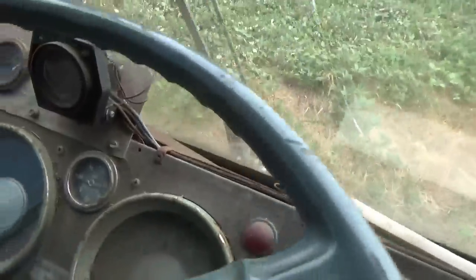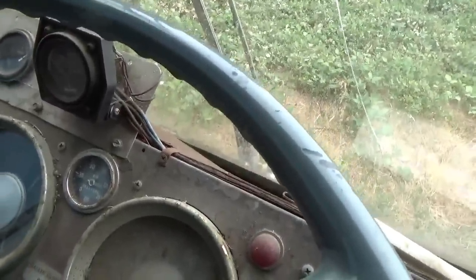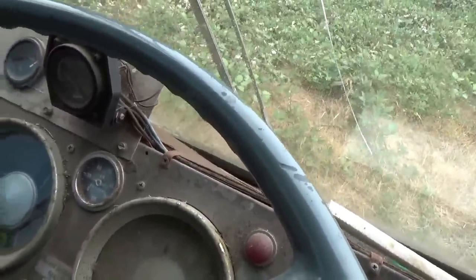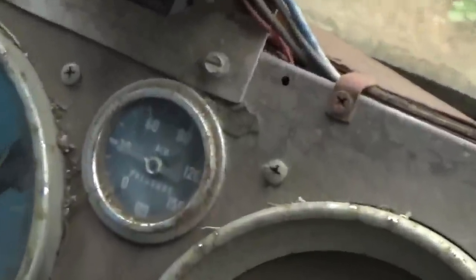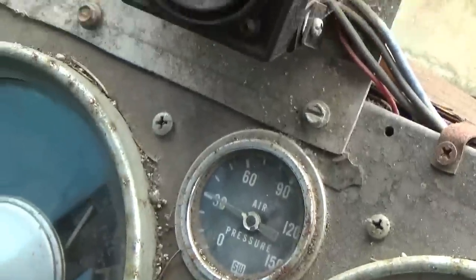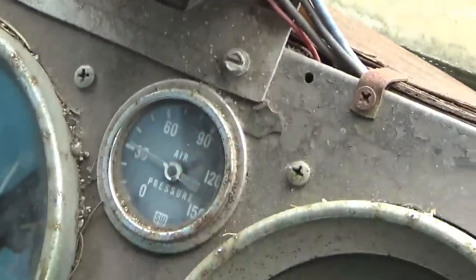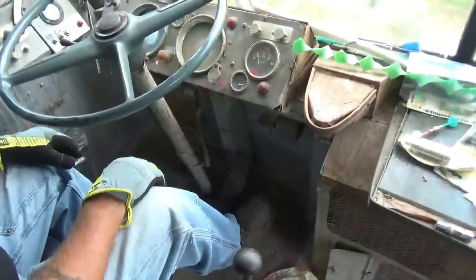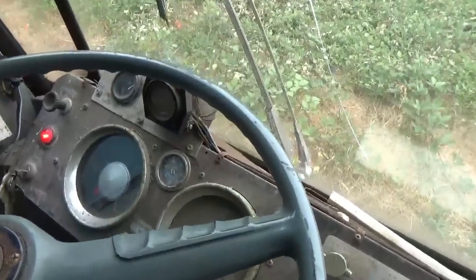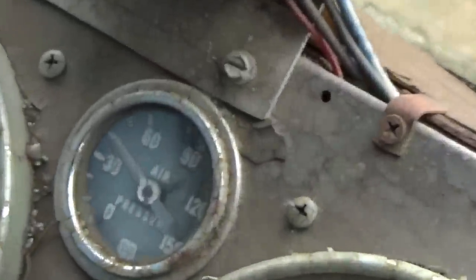Yeah, see, the air pressure's just below 30 pounds right now, and it is going up. That's a positive sign. That's a good indication that the air pressure is just too low for it to be doing everything it's capable of right now. Now, as soon as you hit that gas, did you see that jump up there?